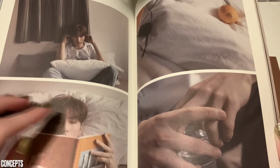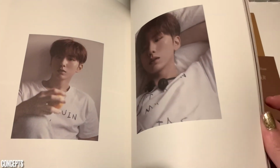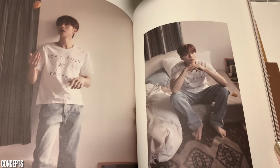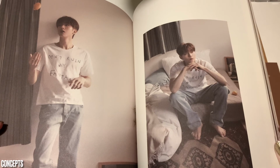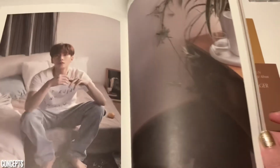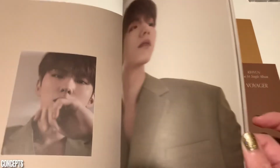Oh, shout out to hand people. This one's for you. He's just holding a lemon. Oh, that's what's on the cover of the next one. So I wonder what the main outfit concept will be in the next one. I don't know. Oh, very neutral tones in this one.